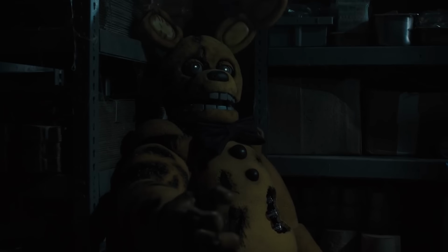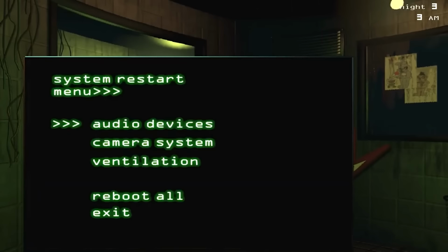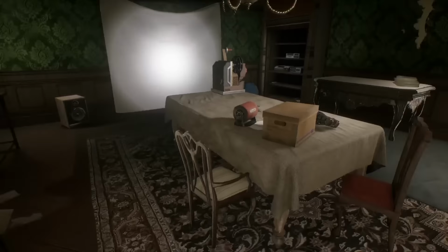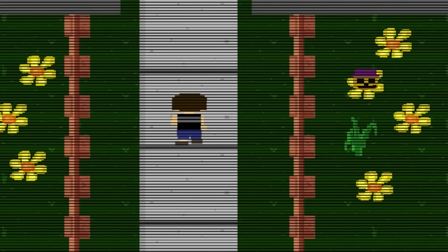For years, the terrifying springlock suit of William Afton has haunted our nightmares, its origins shrouded in mystery. But what if everything you thought you knew about this creation was wrong? You see, during Secret of the Mimic, you can explore Edwin Murray's house. You know, the house on the hill. Very reminiscent of the house on the hill from FNAF 4. I'll come back to that later though.